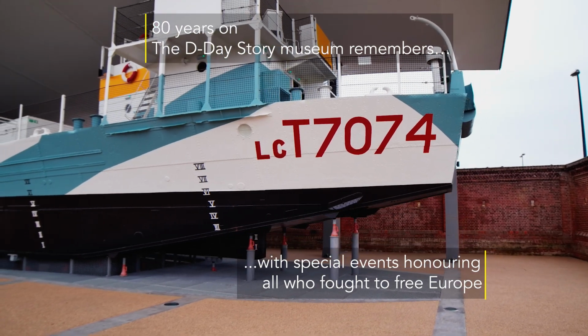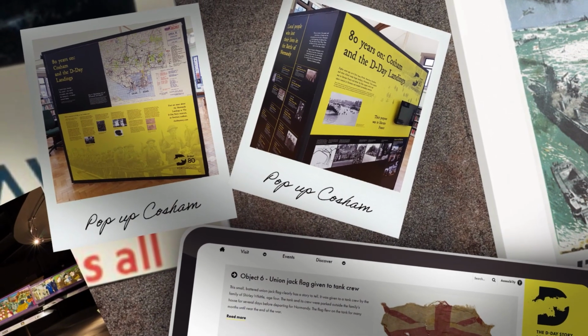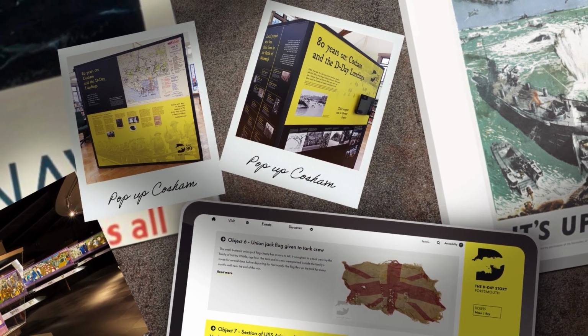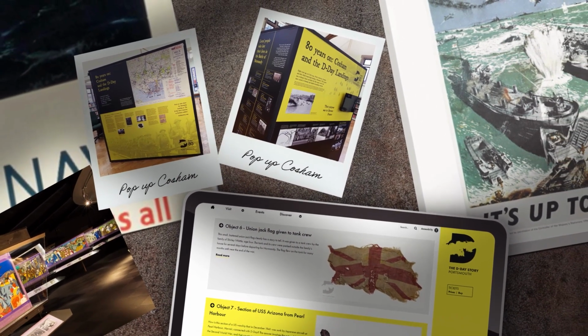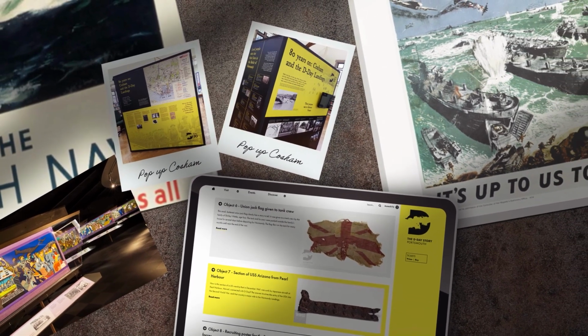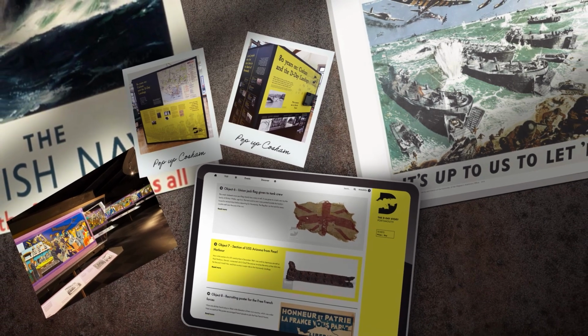We're running an education program which will allow lots of young people to come and visit the museum for free. We're running pop-up museums across the city, including across the city's libraries, which is fantastic. And we're also running a project, D-Day in 80 Objects, in collaboration with a number of other UK and international museums, in which we'll showcase 80 objects related to the Normandy campaign from across those museums' collections.